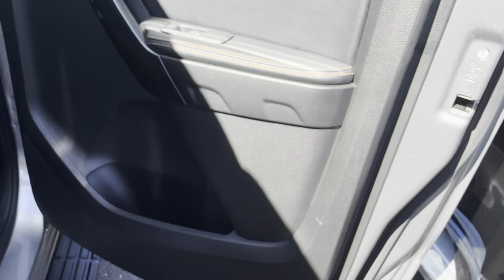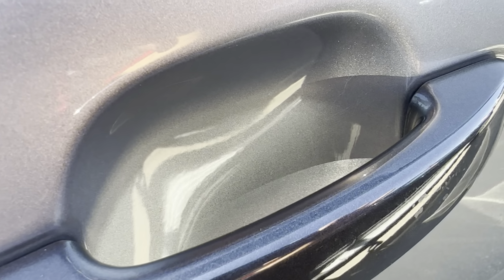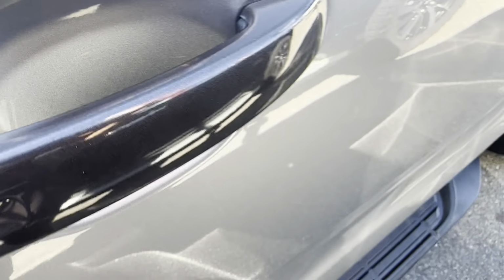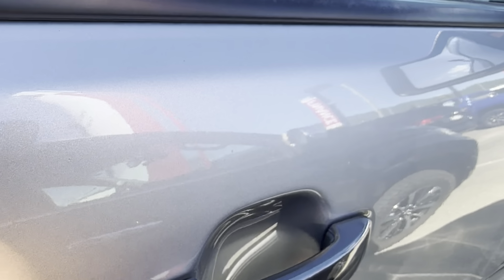Make sure there's no scratches or marks on the inside of that back door. Have a look at the carpet just there too for you. And then again, looking at the inside of these door handles, that back door doesn't have any scratches on there. Driver's door, obviously most commonly used, but no scratches in there, which is great to see. And then you've got your keyless entry as well, so you can lock and unlock the car without taking out your keys from your pocket.